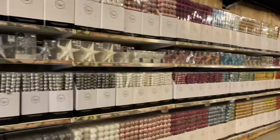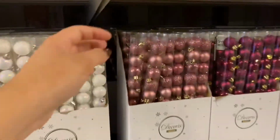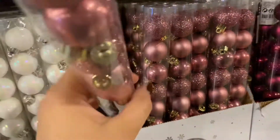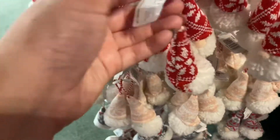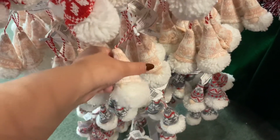They also have basically every colour of bauble and style you could ever want, and I also have them in really tiny sizes, which is super cute. I did try and find the price and actually couldn't see it, but I literally love the idea of little tiny baby baubles, even if it's on a big tree. And finally, some little gnomes, which I thought was so cute, and I really want to get the pink one for my tree.